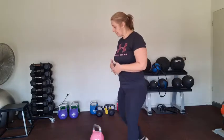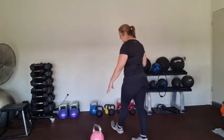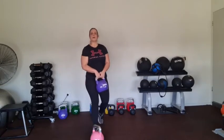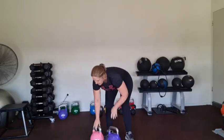Now, getting faster with the kettlebell swing usually comes from the snap in the hips instead of just being very swingy, okay? So we want to make sure that our hip thrust is really strong. So that's the speed component. The strength component is by upping the weight on your kettlebell. So instead of using something light, start challenging yourself by grabbing something a little bit heavier.